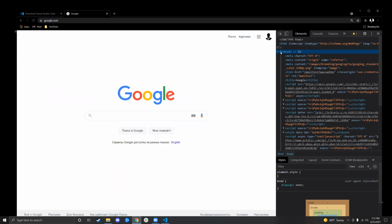The head tag contains invisible information, any kind of links, and you can see the title. Do you see the title? It says Google. The title is located right here. Why do people actually use titles? The title itself helps search engines like Google, Yandex, Yahoo, or whatever it is to look for your specific website. That is why it's very good practice that your website contains a title.